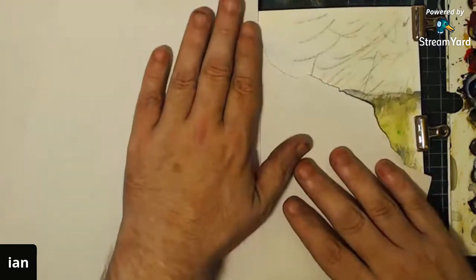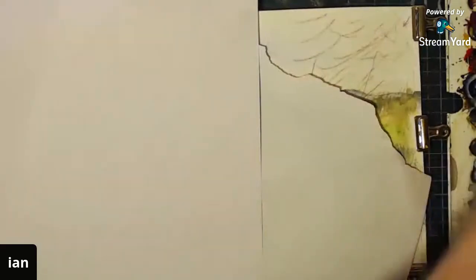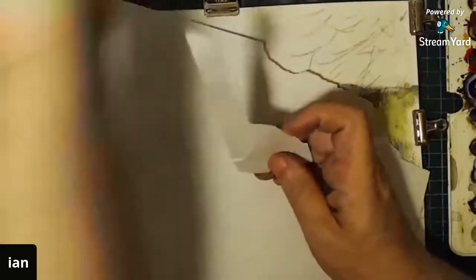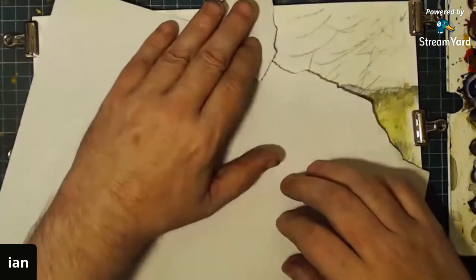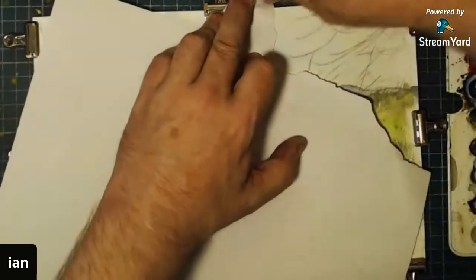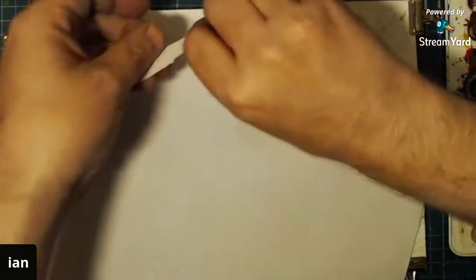So, right, I'm masking this off because I might need it later. Wait, you're masking that off? Yeah, I'm going to mask that off. Are you going to do some splattering? Yep, good old splatteration.